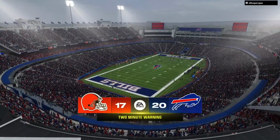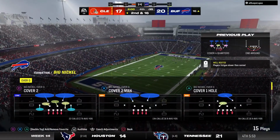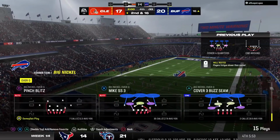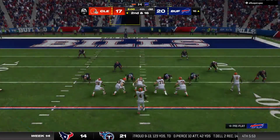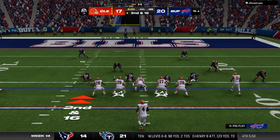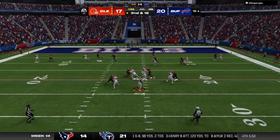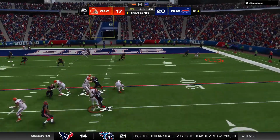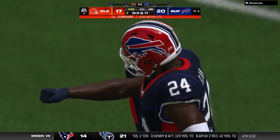3 points separating these two sides with 2 minutes left to go in the 4th. So the Browns in possession of the football here as we get you reset. They come up on a 2nd down now in a game that looks like it's going to go down to the wire. Here comes 2nd down. Back to throw. Going right side here, and that's complete.